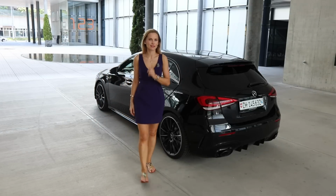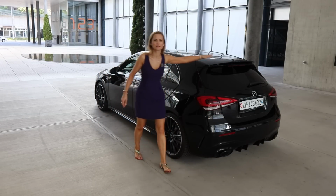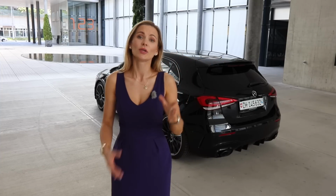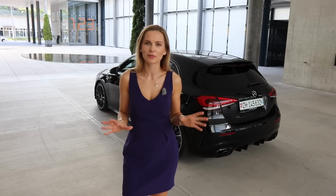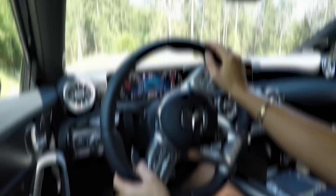These details give away that this is not a regular A-Class. Double exhaust pipes, those rims, and of course the spoiler. The model I have with me today is not as beefed up as you could have it. You could have an even bigger wing, and you can of course have it in a bright color such as yellow, a combination I absolutely love because I'm all about class and understatement.